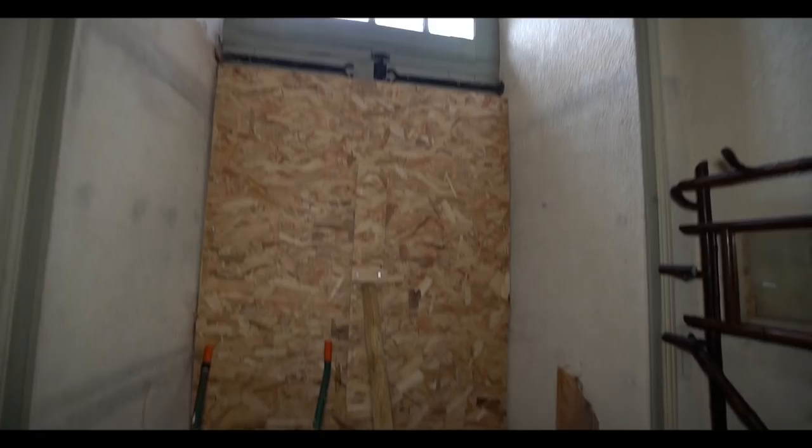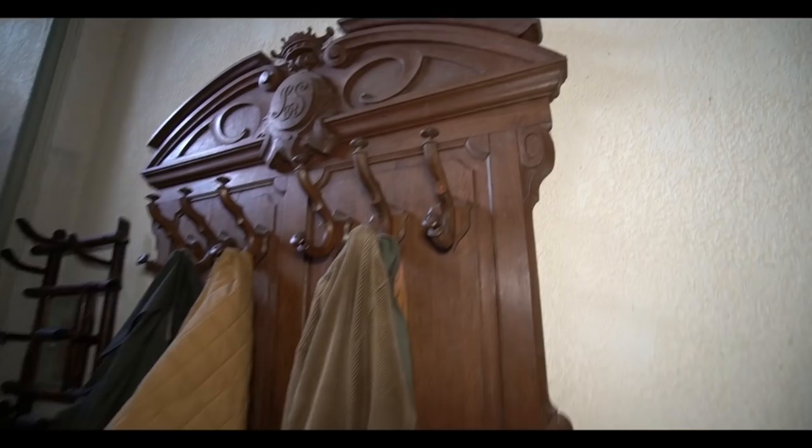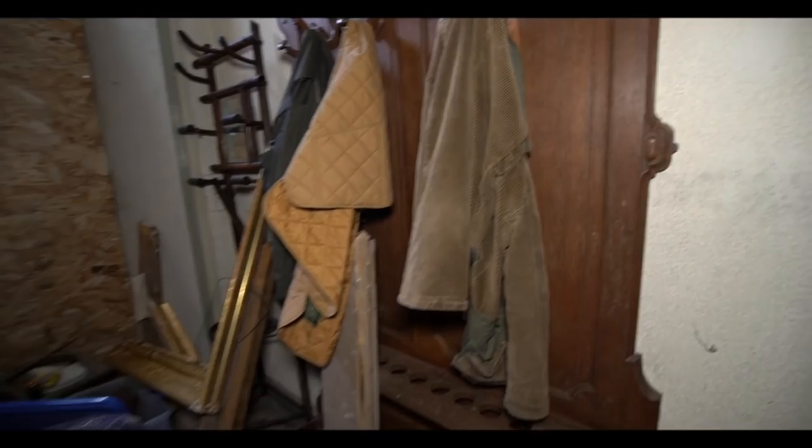So this would have been the front door at some point, but as you can see, it's completely sealed up now, all broken painting frames and stuff. This is pretty cool. It's like an old coat hanger, still with some jackets on as well. But behind us is the staircase. And it is phenomenal. There's even a grandfather clock on the staircase. But we're not going to go up yet. We're going to do the bottom floor first.